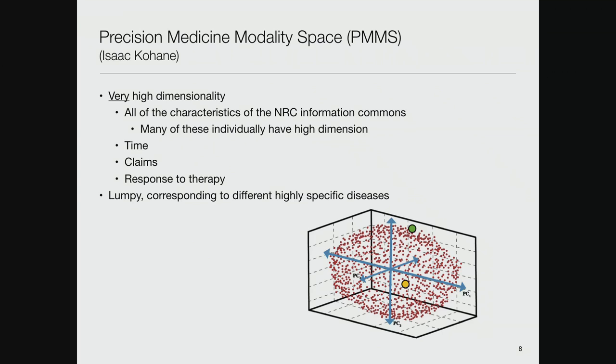So he says, well, look, we should have this precision medicine modality space, which is this high dimensional space that contains all of that information that is in the NRC report. And then what we do is, in this high dimensional space, if we're lucky, we're going to find clusters of data. So this always happens. If you ever take a very high dimensional data set and put it into its very high dimensional representation space, it's almost never the case that the data is scattered sort of uniformly through the space. If that were true, it wouldn't help us very much. But generally, it's not true. And what you find is that the data tends to be on lower dimensional manifolds.